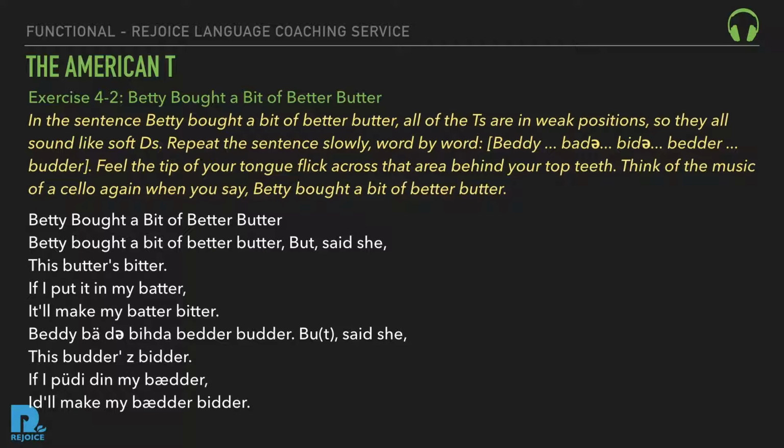Exercise 4-2. Betty bought a bit of better butter. In the sentence, Betty bought a bit of better butter, all of the T's are in weak positions, so they all sound like soft D's. Repeat the sentence slowly, word by word. Betty, bought, a, bit, of, better, butter.